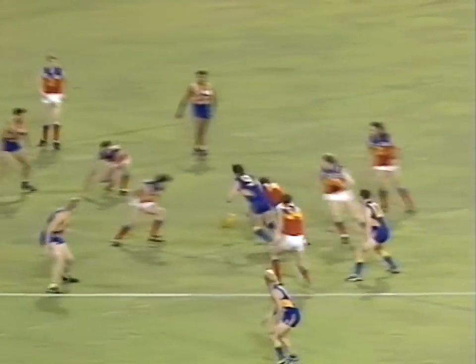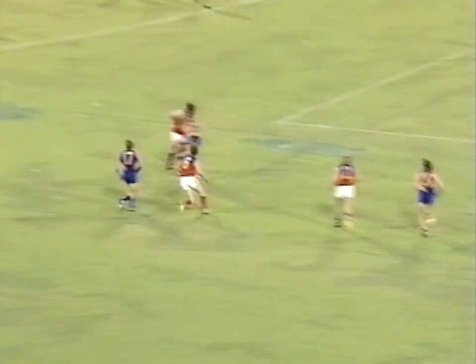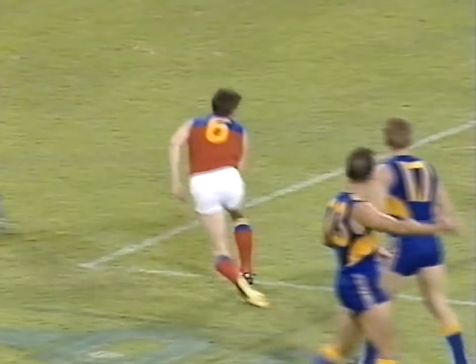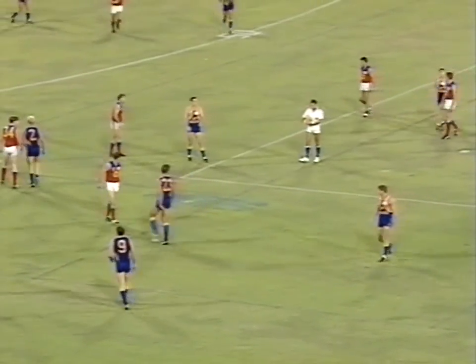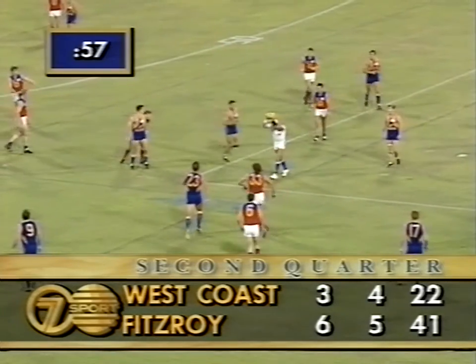Heady, good tackle again on him. They're working as a gang, Fitzroy at the back. Armstrong tried to squeeze it through. Wilson held it up. Zanotti got a kick away. Stevens in the front spot. Guard comes in and claims it, and it'll be a bounce. Centre wing, just under a minute remaining, 22 to 41.